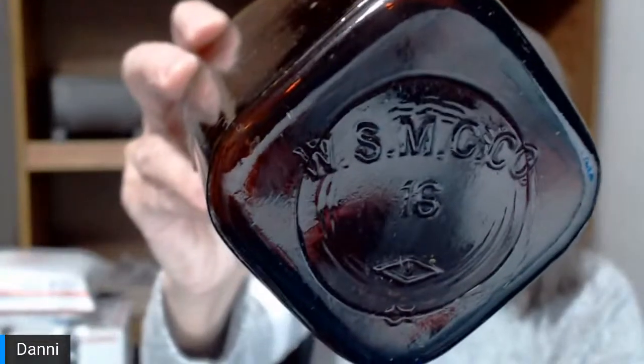Salicylates is a word on here. Not very many words that I can make out. But this was a WSMC company bottle, so that will help me find some information on that bottle, as you can see there. And the top, I know this top, the way this is done means something. You can date it by that. I know that'll fix what ails you.